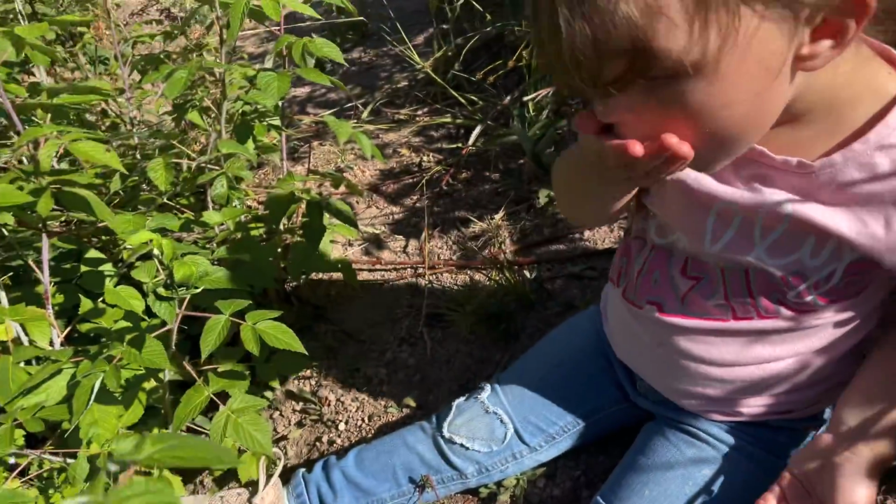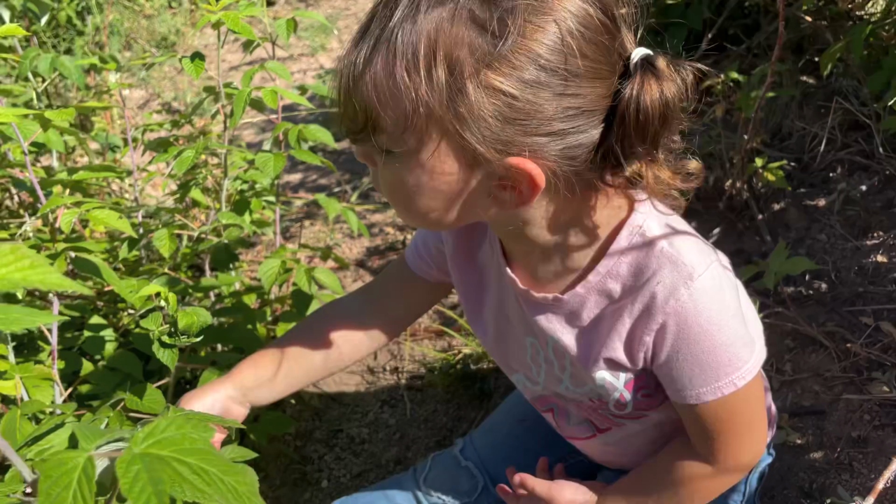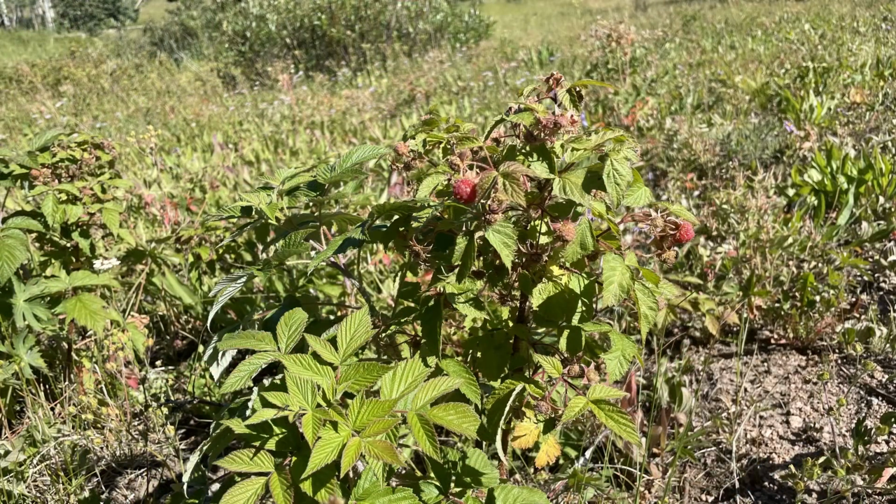Let's start with raspberries. Raspberry bushes have spade-shaped leaves that are toothed on the edges, and the stems are thorny. When you check those bushes in the spring, you will see that the flowers start developing berries. The berries are unmistakable. They look exactly like the berry you buy in the supermarket, just way smaller.